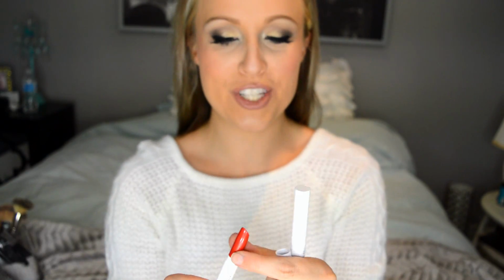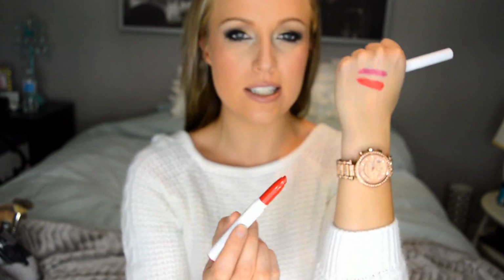Next, I picked up the shade Bossy, which is a beautiful fire engine red, and it's so gorgeous. This one says it's a matte, but it does have a bit of shine to it, and it is absolutely gorgeous. I'm pretty obsessed with it, so I just love it, and I actually might wear it now. I'm going to put it on because I just feel like it.